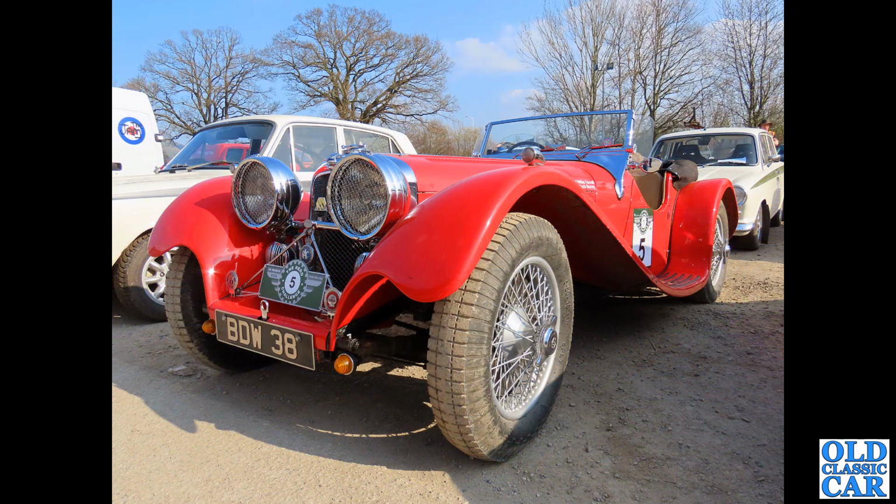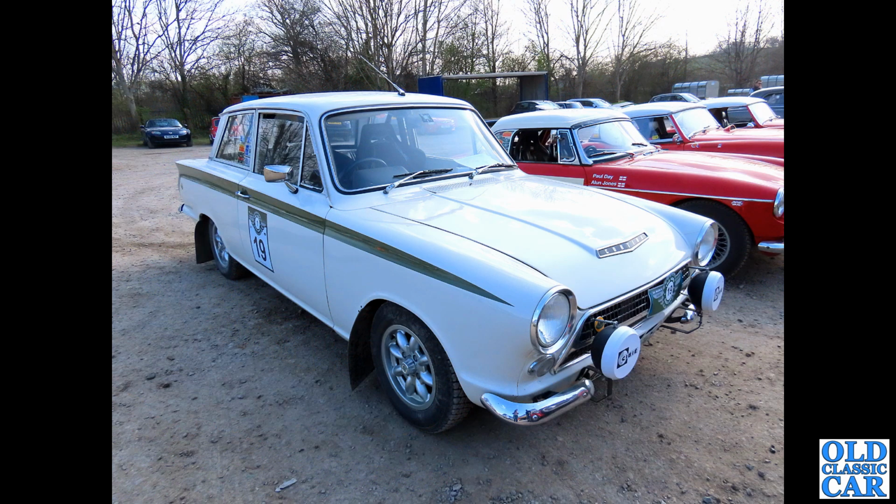And here, BDW 38, oof, that's nice, a 1937 SS 100, 2.5 litres, and behind it is a Lotus Cortina. Two very different cars, both British of course. And there is the Lotus Cortina.